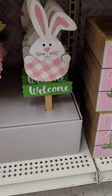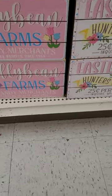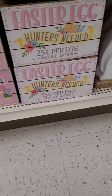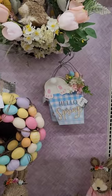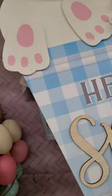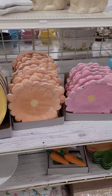Hello, spring. Welcome. Hello, spring. And welcome, Easter Bunny. Cute. Love the little farmhouse baskets here. Those are $16.99. Jelly Bean Farms. Easter egg hunters need it. 25 cents per egg. That's cute. Love it. All right, guys. So we're going to mosey on around to the other side. This guy cute here. $39.99. Ooh wee. Alright, so we're gonna mosey on over to the other side. We'll be right back. Alright, guys, we are on the other side.